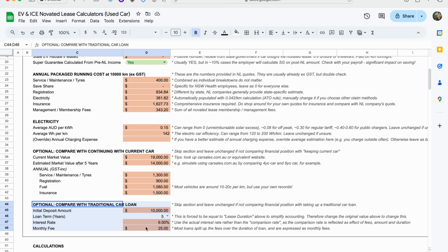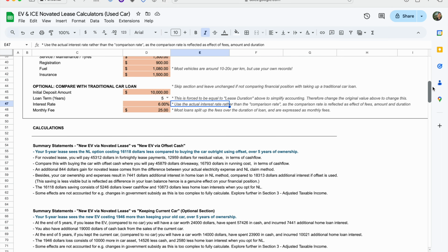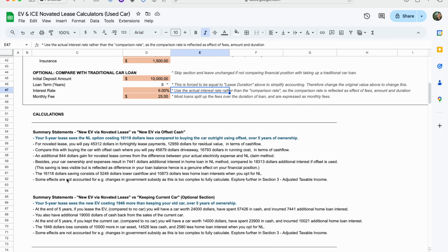You can optionally compare it with a traditional car loan. I don't think most people will be going with a car loan these days, but you can put those numbers in there if you like. All right, and this is where the calculation spits out information regarding the worth of going for a novated lease.